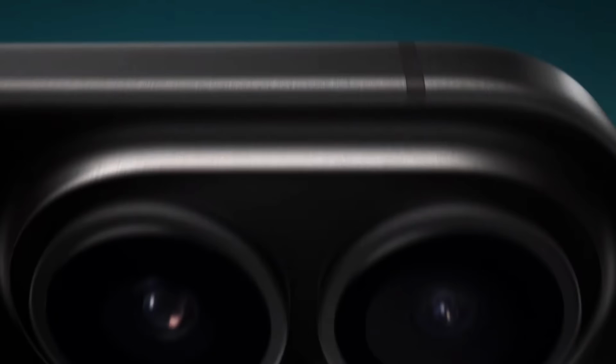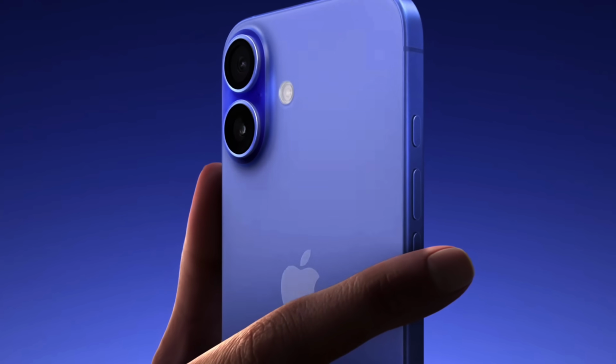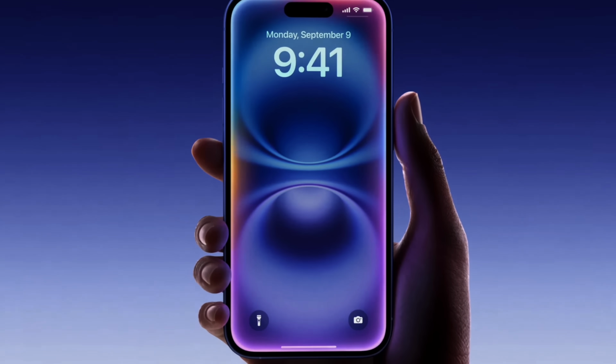So first and foremost, it is water and dust resistance like it always has been. It does 2000 nits of brightness on the high end. It does stay at that 6.1 and 6.7 inches in terms of screen size respectively for the iPhone 15 and the iPhone 15 Plus, and included in this one is going to be the new A18 chip, which is built for it to be running Apple Intelligence.